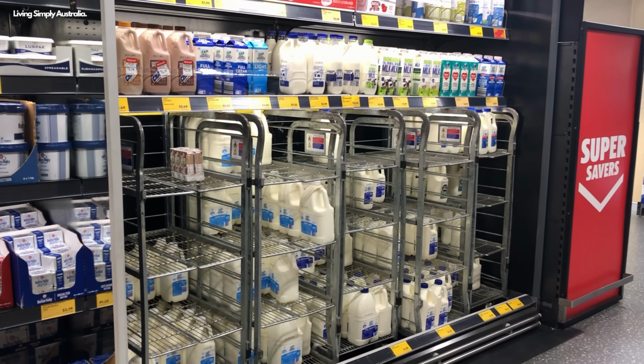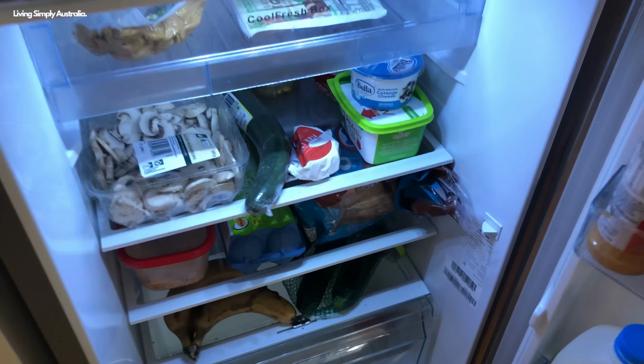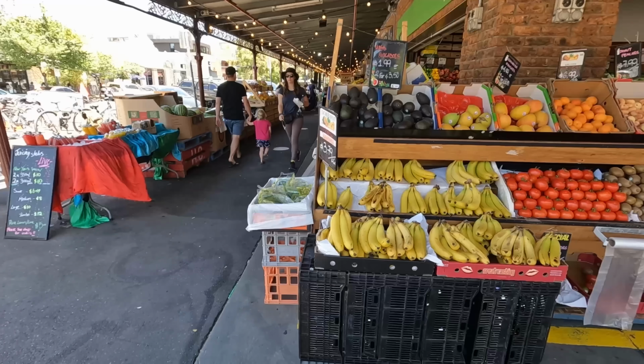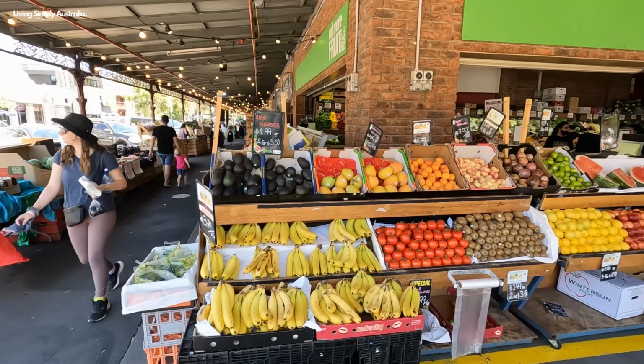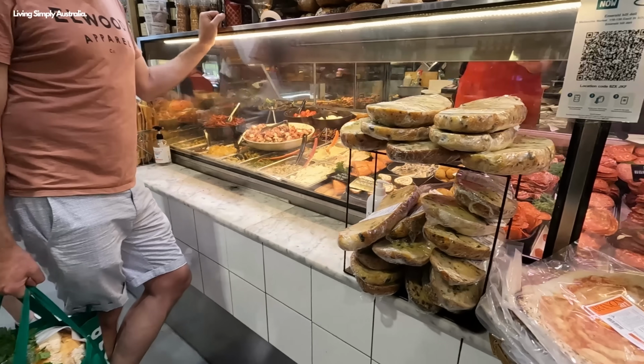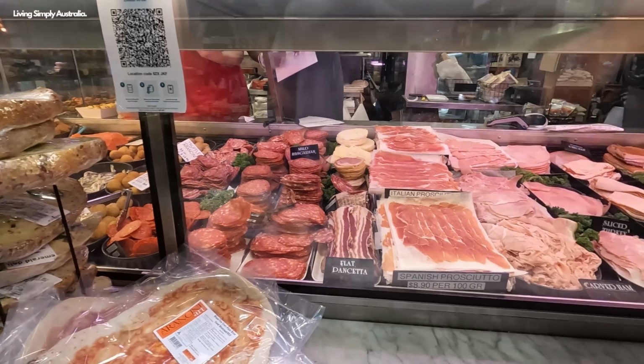Now, if you're already here in Australia and you want to save on grocery bills, something that you can do, and again, this is obvious advice, you can cook at home, you can buy discounted products, go to farmers markets and buy in bulk, or go to discount supermarket chains like Aldi. And if you want more tips on how to live cheap in Australia, I have a full video about that. I'll leave you the link down below.